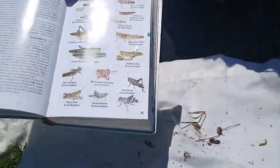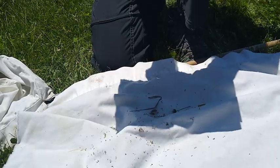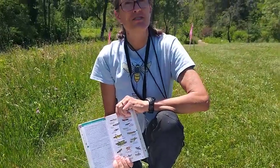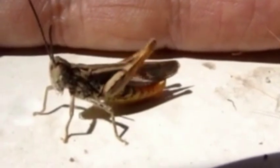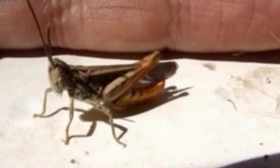So grasshoppers, I'm sure we've all heard them make their sound, their kind of scratchy, buzzy sort of sound. And the way they make that is by rubbing their back legs on their wings. The male is generally the one to do that because he's looking for a mate and makes that nice sound.